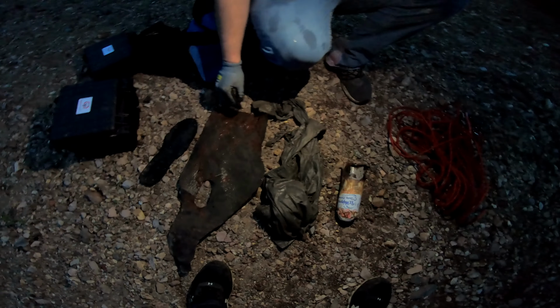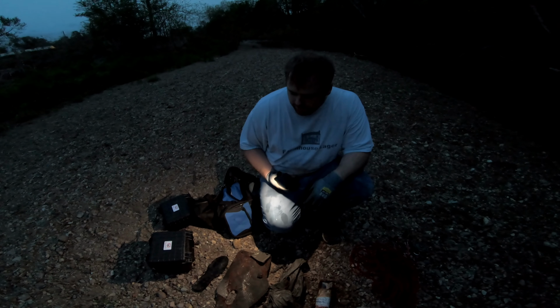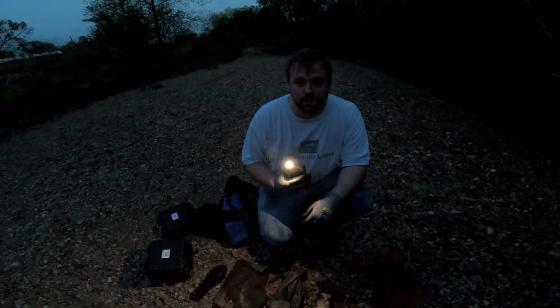Even though we didn't have the best find today, we're helping the environment by getting out some of this trash. And we'll usually take our stuff and throw it in the local trash cans. The stuff we don't want, the stuff we do want that we can refurbish, we usually keep.